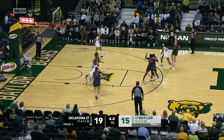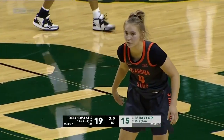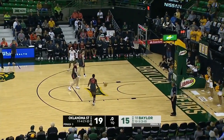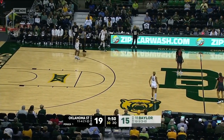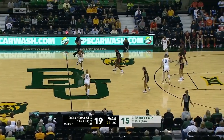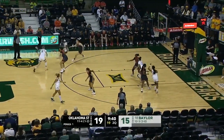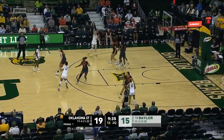5 seconds left on the first quarter clock, and Baylor will have one more crack at it, in the last several minutes of this first quarter, to get back close. Owens with the heave. Baylor's made 1 3, Oklahoma State 4. Oklahoma State's liking this little 1-2-2, kind of a soft, possible trapping defense at midcourt, just trying to keep Baylor a little bit jittery. Don't let them get too comfortable.